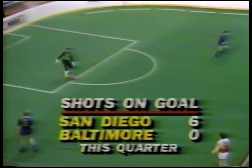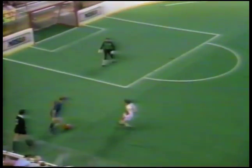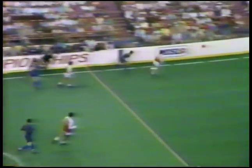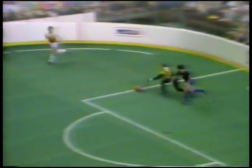And look at this. Baltimore has not been able to come up with a shot on goal in the second quarter. And in the first quarter, their dominance was 10-5, so that has made it now 16-5 throughout the game. And that's a very important statistic. Scott Manning, on the other hand, has been a busy man. Out to Wirtz.